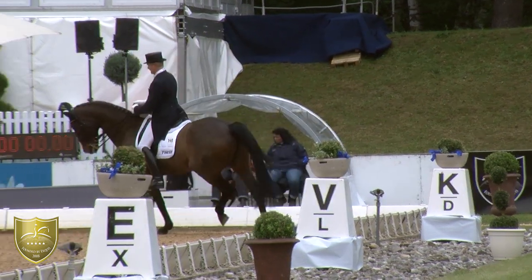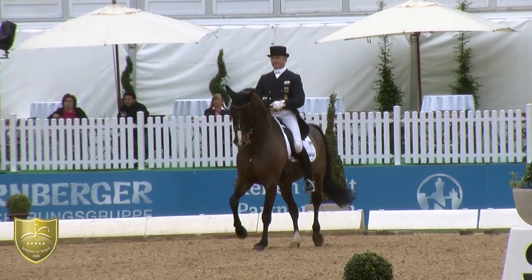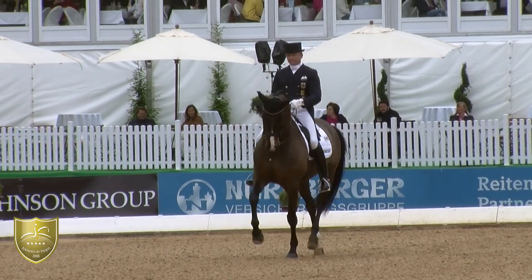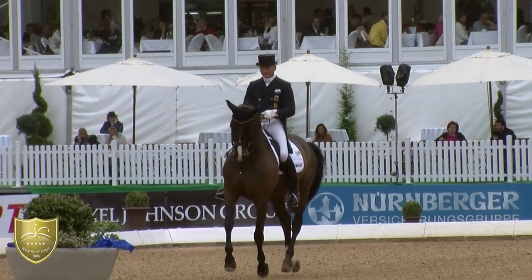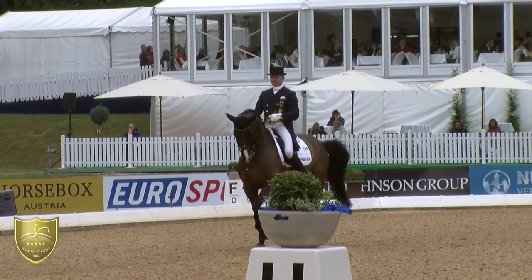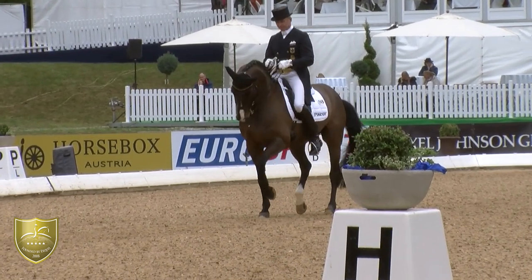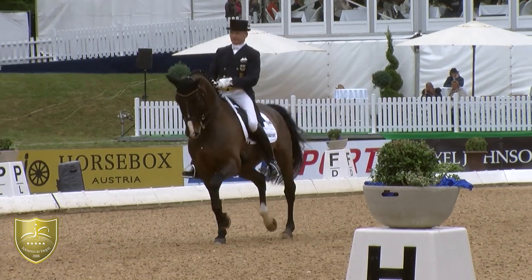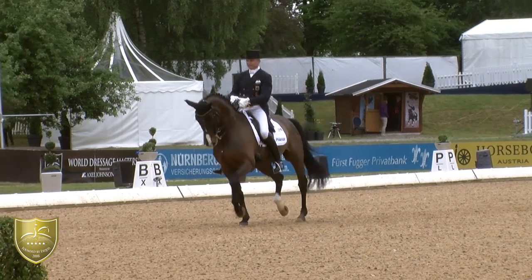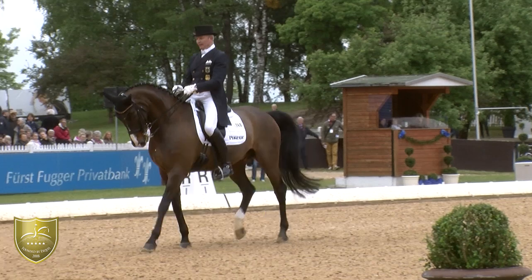Much ground cover in the extended, but again slightly wide behind. Piaffe a little bit swinging, if you watch it from the front. Now losing activity in the Piaffe and getting slightly tight in the neck, behind the vertical. A little more self-carriage would be nice.